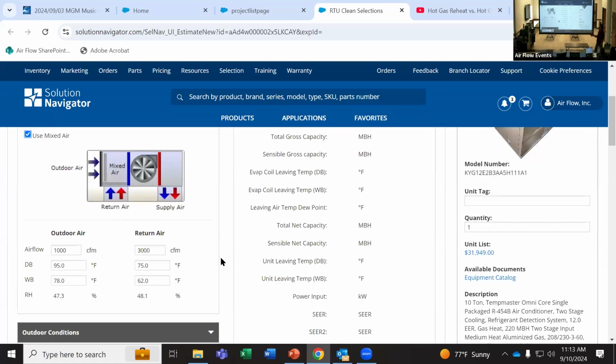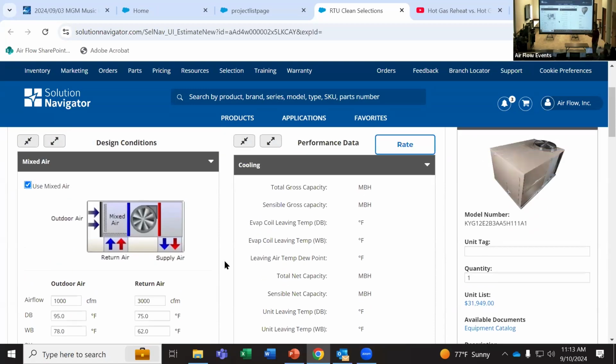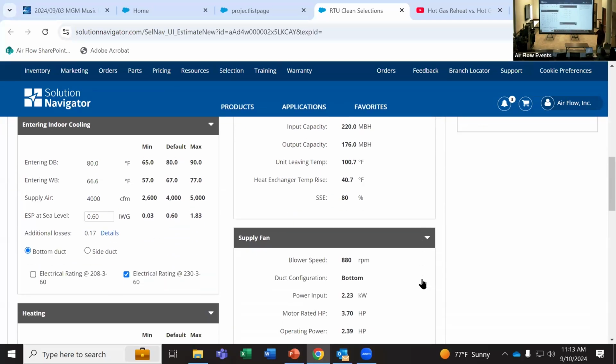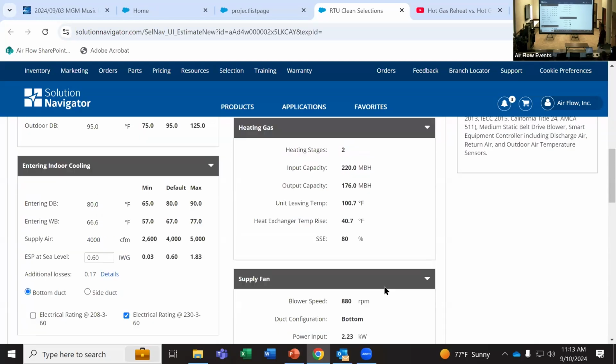This will give you your nominal performance for a unit, assuming that we're taking, at this point, 25% outside air. We press rate, it'll show you all the information you need. You can scroll down. Obviously, we have to set our discharge and entering air conditions. That's something that we just have preset. So if an engineer has a good schedule put together where they have return air temp coming in, they have a desired mixed temp or a percent of outside air or CFM of outside air, we can plug in all of those parameters and it'll give you the exact discharge MBH of that unit in this upper right hand portion above the supply fan.